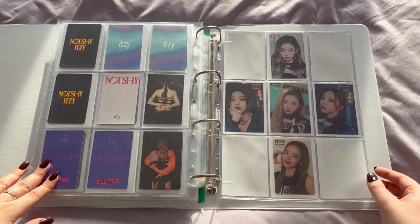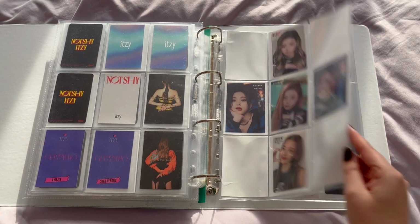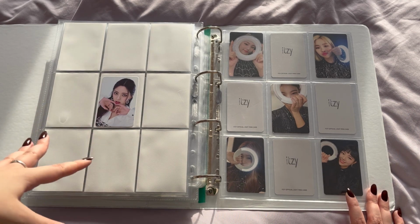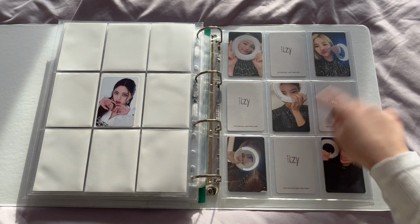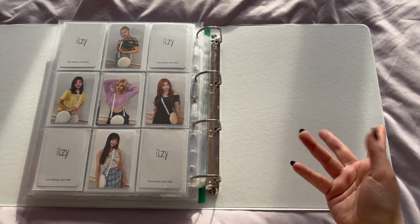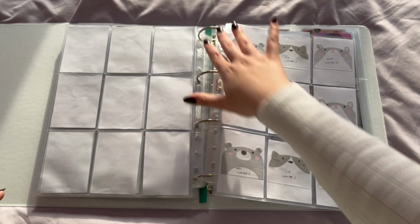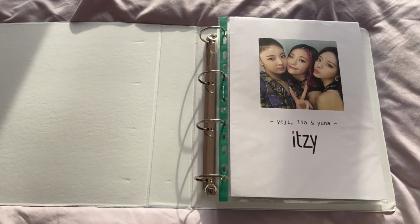And then here's the clear cards from Tower Records for the 3 Japan releases. And then someone gifted this to me. I believe it's a world tour trading card, so I could be completely wrong, but for now I've just put it on the back. And then these are the light ring cards. So the light ring cards are on the front, and then on the back is the light ring bag case thing cards, because I have both of those. So yeah, that is my Itzy collection. Not going too badly at all, if I do say so myself.